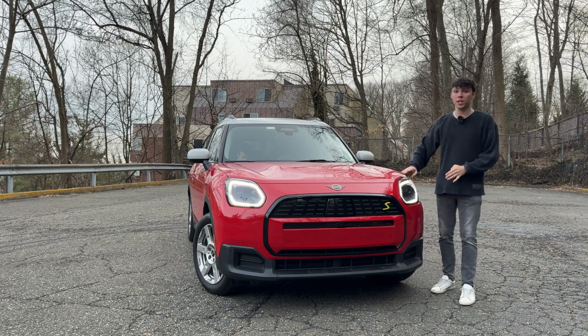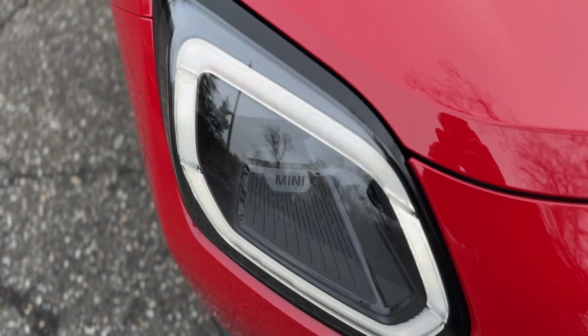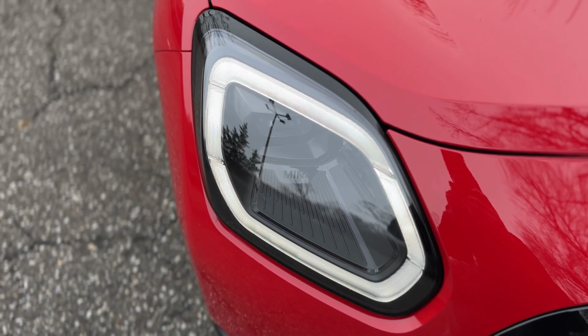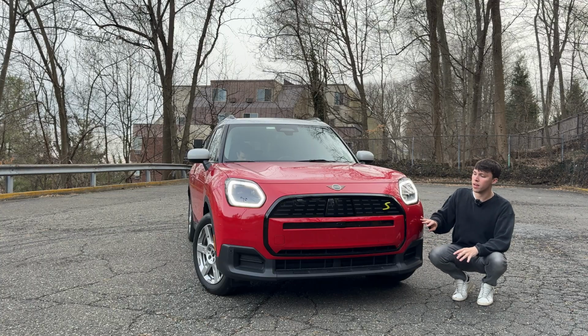I do love Mini's new headlight design. You can customize this to 3 different LED designs, which is pretty cool. Really bright, dynamic LED lights. No complaints there whatsoever. Coming down here, we're not going to find any sort of fog lights, but I do like this chili red body color integrated into the grille design over here.